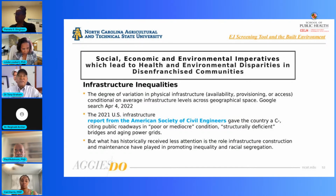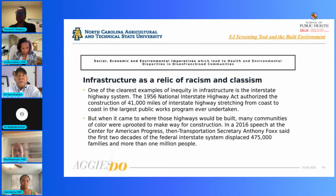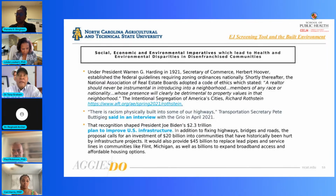And Dr. Robinson hit right on. Pollution doesn't care what your race and background is. You're going to get sick, period. So next slide.